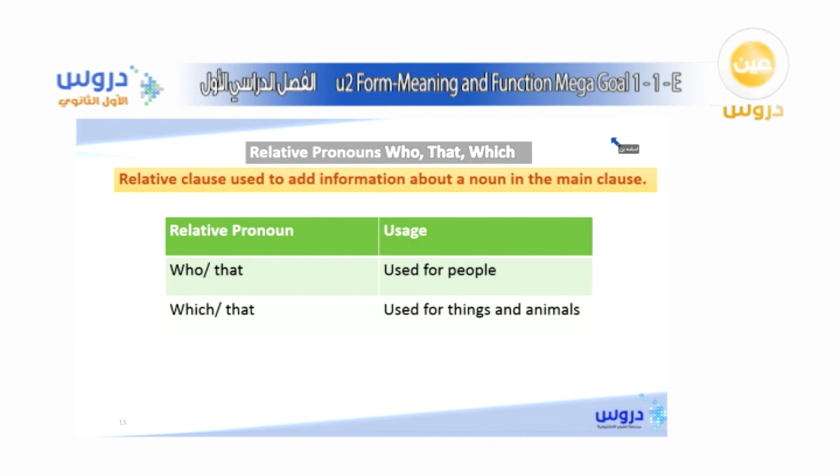Here we have relative pronouns, which are who and that and which. Relative clause used to add information about a noun in the main clause. So here, relative pronoun who and that, we use it for people. You can say who or that, both, for people. Also here, relative pronoun which and that. So that comes with people and comes with things and animals. But which is just for things and animals.